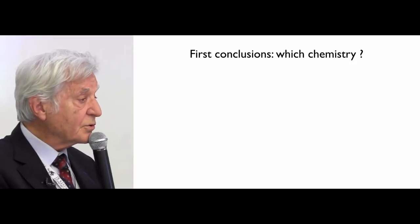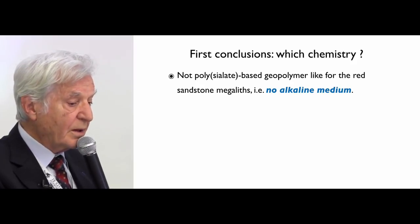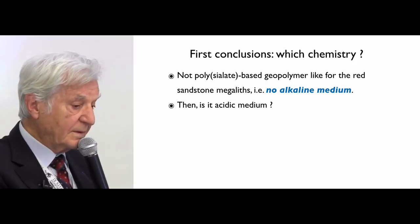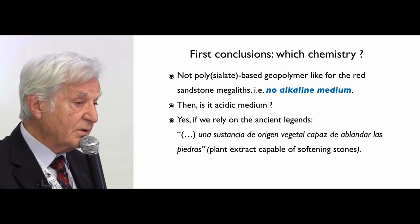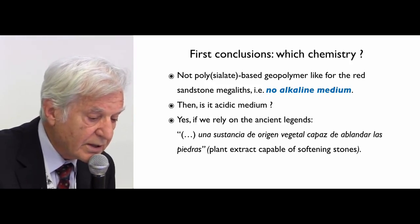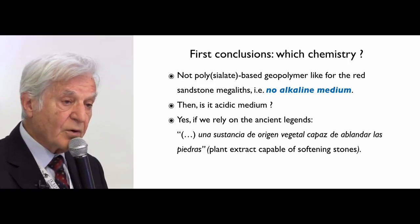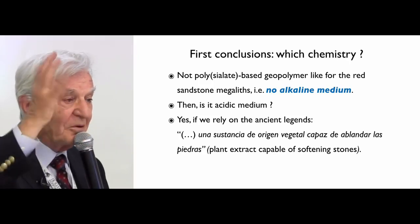So, first conclusion, which chemistry? It is not polysilicate-based geopolymer like for the red sandstone megalith. It is not the alkaline medium. If it is not alkaline medium, then it is acidic medium. And yes, this is acidic medium if we rely on the ancient legends that archaeologists don't take into account. "Una substancia de origen vegetal capaz de ablandar las piedras." A plant extract capable of softening stones. This is what the local South Americans are telling and reading. Crazy, bizarre, they can soften.